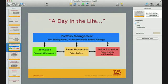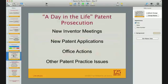Okay, next one, a day in the life, patent prosecution. What you'll be doing if you're a patent prosecutor, once again, you're the person who's writing these patent applications. You're writing those claims for the invention of the cheese crust pizza patent. You're going to new inventor meetings, you're writing applications, responding to the office actions from the patent office, and other patent practice issues such as, are we infringing on anybody else, and that sort of thing.